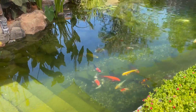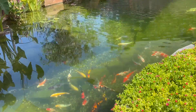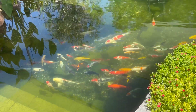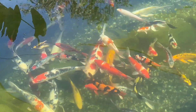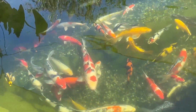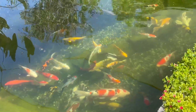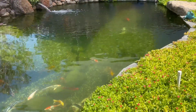As you can see, my Tiki Falls pond, 8,500 gallons, is living proof of the MICROBE-LIFT brand. This is what makes my fish healthy. I haven't lost any. You know, knock on wood, they are thriving. They're all healthy. They're not showing any signs of illness. And I swear by MICROBE-LIFT. Look at my pond. Beautiful.